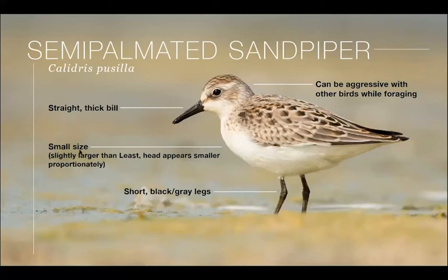So let's get started with one of the more common birds, the semi-palmated sandpiper. It's small for starters. It's got a very short, thick bill that's very straight, with a little bit of a bulbous tip to the end. It's a hair bigger than a least sandpiper, but if you don't have them side by side, it's probably not anything that you're going to be able to use for identification. The legs are short and they're black and gray.